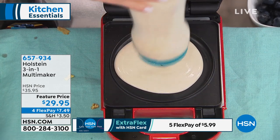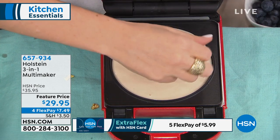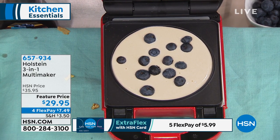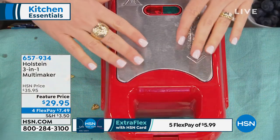So then I'm gonna put my pancake batter in here. And what's perfect about this is that it's gonna give you those silver dollar pancakes that we love. I'm gonna stop there. I'm gonna put in some blueberries, and those are gonna squish. They're actually gonna pop. So it's gonna give you that perfectly delicious blueberry pancake. So again, just in a matter of minutes, that's gonna be done.